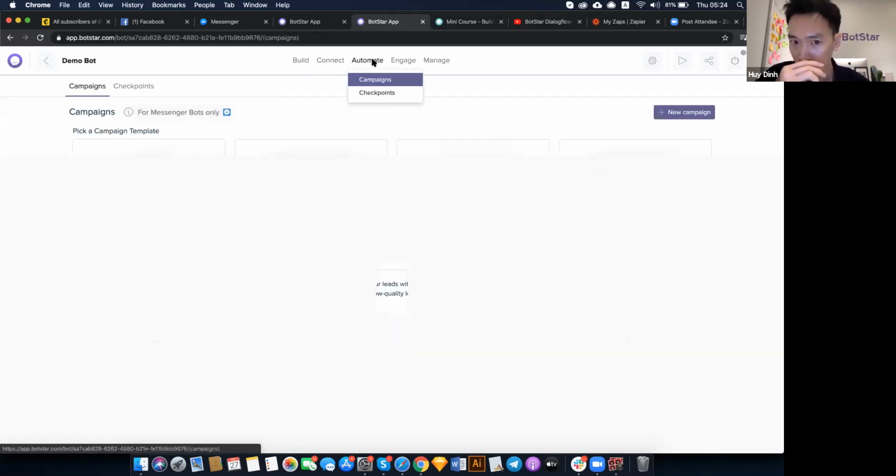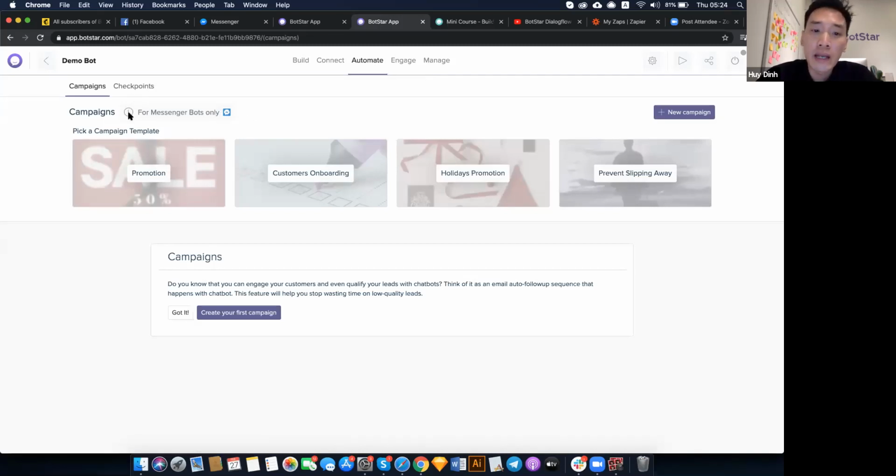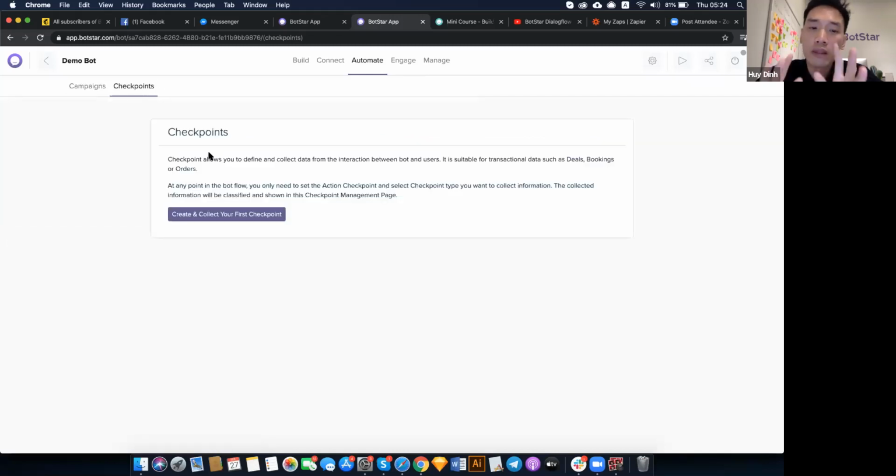The next part is automate. In automate, you have either campaigns, where you can set up an onboarding campaign, or you can have checkpoints. This is the most crucial taxonomy in BotStar. So what is a checkpoint? Checkpoint is BotStar's way of calling things like bookings, appointments, orders, anything where you can group information collected from users into one thing and ship it either to your CRM or just keep it in BotStar if you decide to use BotStar as the whole package for your little business. I'll show you checkpoints in some of the working bots later on, so you can understand how they look visually.